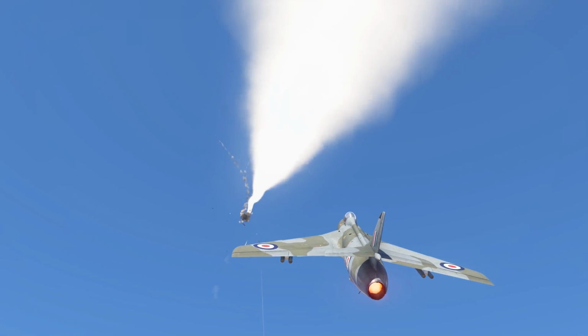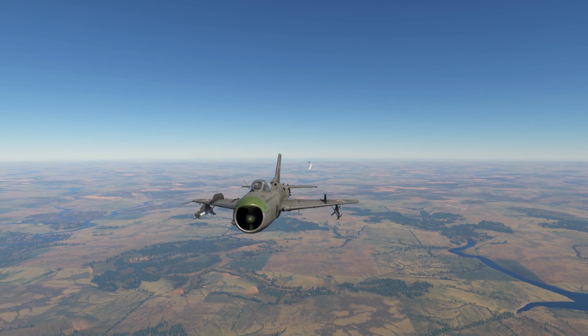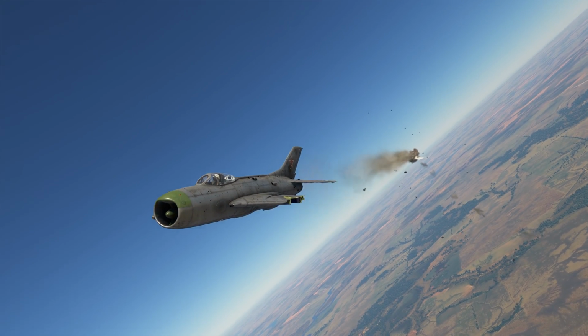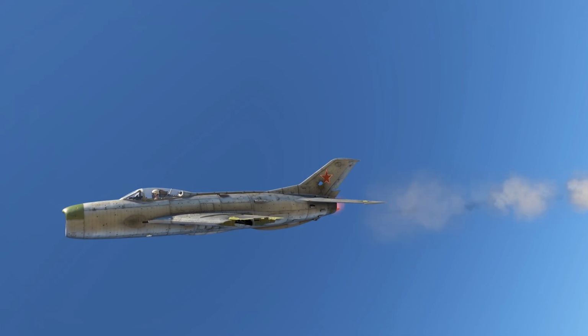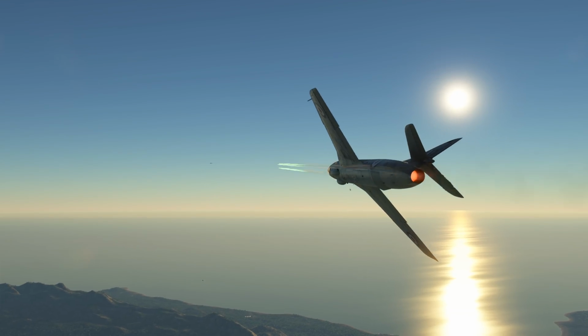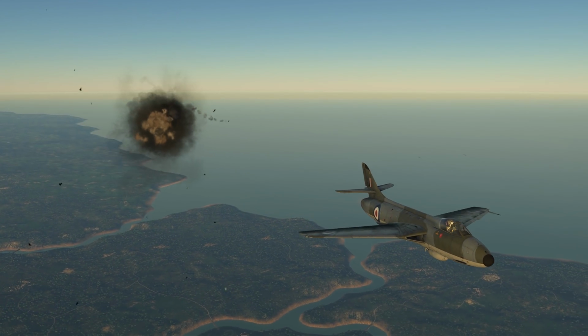They're also capable of insane target tracking. Taking into account that they reach speeds of up to 1,000 meters per second, they will leave very limited room for escape for most of your enemies. The Hunter can carry up to 4 of those to boot, more than many other fighters.